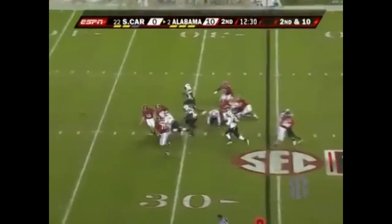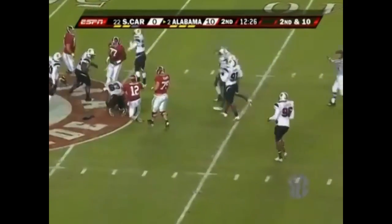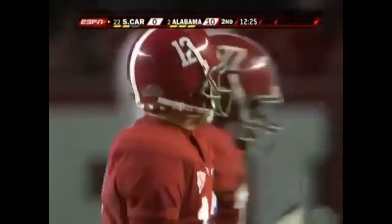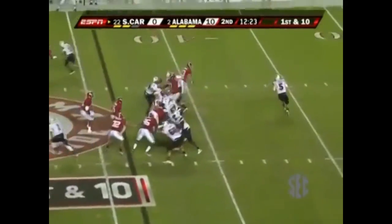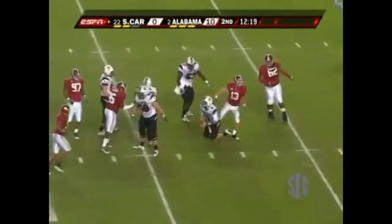Whoops, high snap, loose ball, look out. Matthews, the first guy there, and South Carolina's got the football. And what Matthews did really smart is not try to pick it up and score with it. Now, South Carolina's offense, can they go in the right direction? That's the big question. Garcia, play action, in trouble. Down he goes. Big loss.